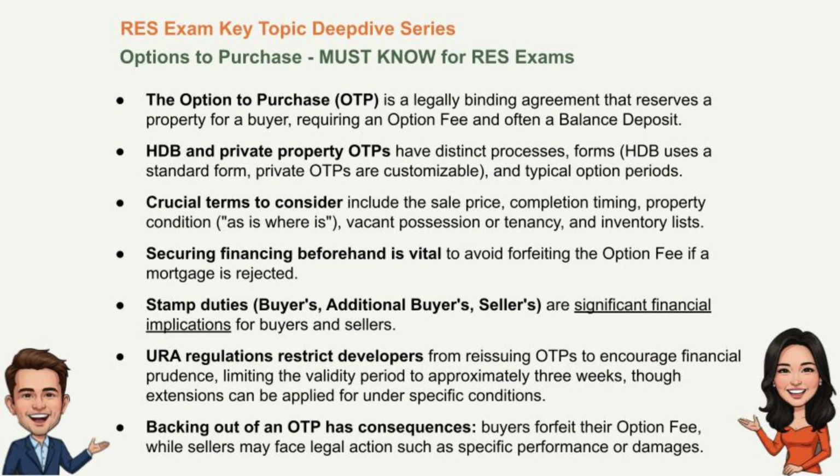Key terms and clauses to master. Now that we've established the what and why of an OTP, let's peel back the layers and look at the actual ingredients that make up this legal sandwich. Because, as they say, the devil is in the details. And for anyone serious about real estate, these details are exam hotspots and crucial for client protection.